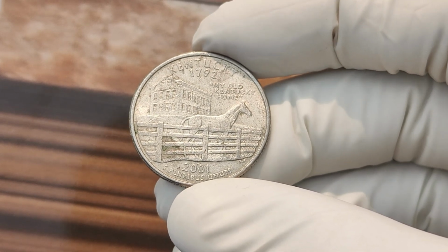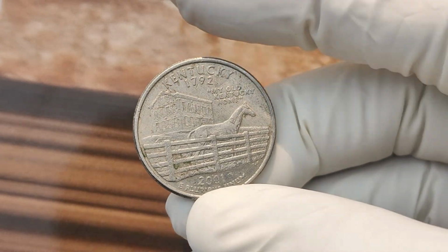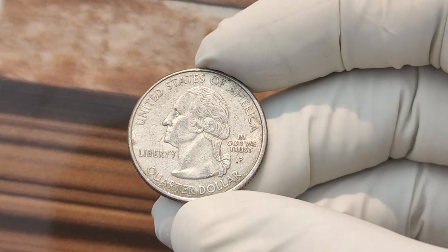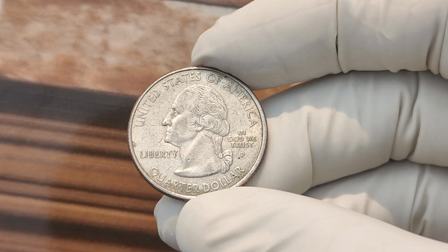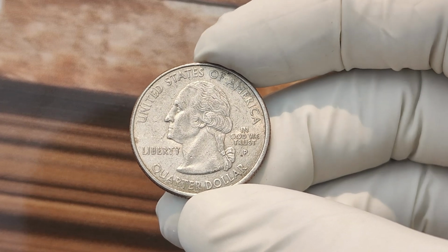Not sure where to start? A simple magnifying glass or a USB microscope can help you spot those tiny details. Remember, even a small error could mean big bucks. Unique toning or planchet defects, these features, can transform an ordinary coin into an extraordinary payday.